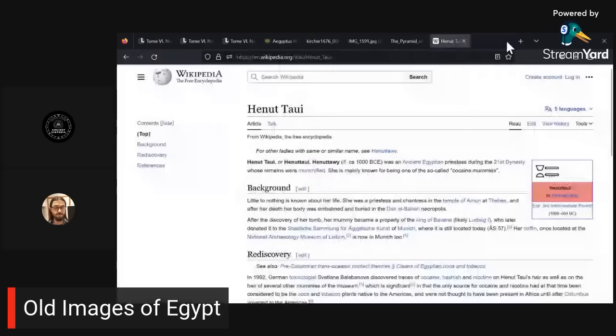This mummy. So, Henet Tau, who is from about 1000 BCE, was an ancient Egyptian priestess during the 21st dynasty whose remains were mummified. She is mainly known for being one of the so-called cocaine mummies. Yeah, it's the new Cocaine Bear movie.